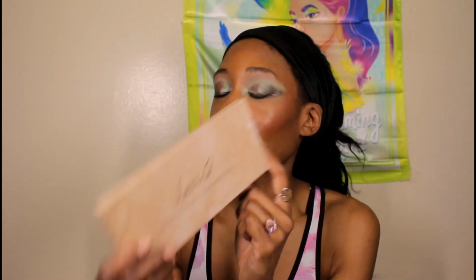Anyway, next palette I have is the Latte 2 palette from Dominique Cosmetics. I feel like everybody was talking about this one because everybody loved the first one so much. Now, people didn't talk about this one as much as they talked about the first one. I think they liked the first color story better because it was a little bit lighter. Of course, I liked this one a little bit better just because it had a little more depth to it, in my personal opinion. And these are supposed to be used for your face as well as your eyes.